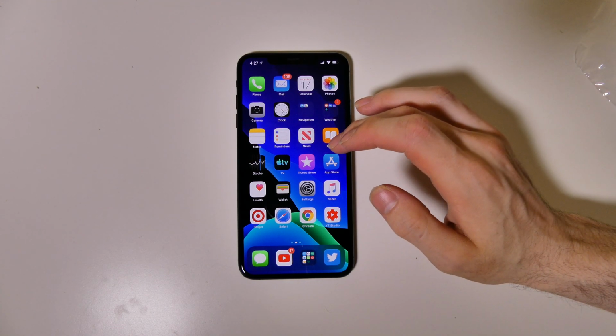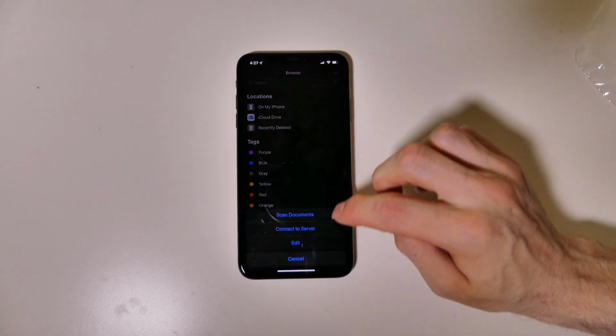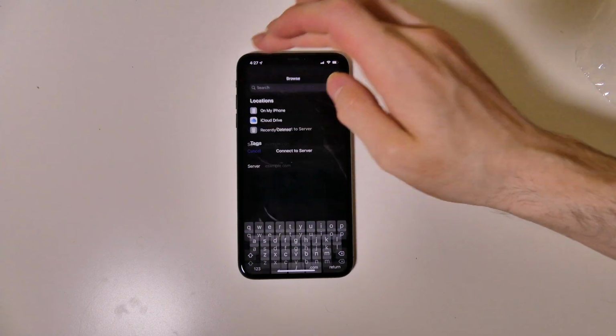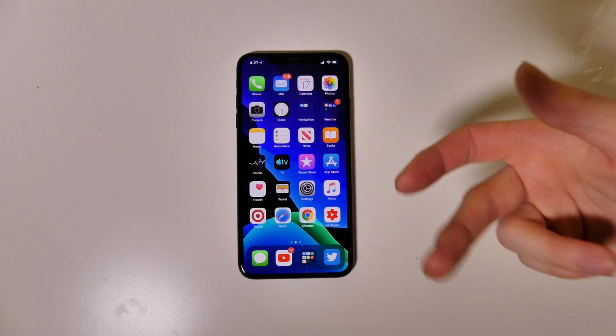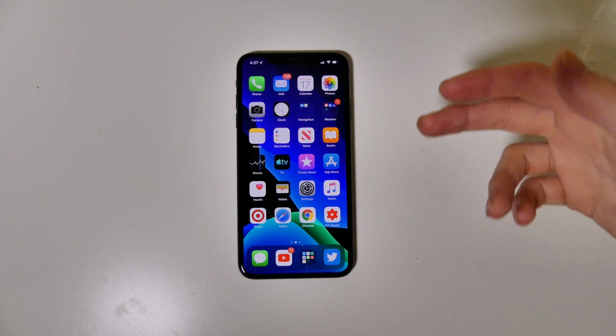But some of the main changes are: one, bug fixes. The Files app now supports connecting to a server. So if you have a server, you can connect to that and all the files will show up in the Files app. You can also use Apple's Files format for hard drives. Hard drives formatted in that format are now supported in the Files app. That is more of an iPadOS 13 thing, since you can plug a hard drive into the USB-C port.